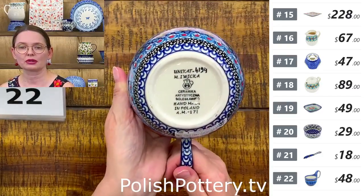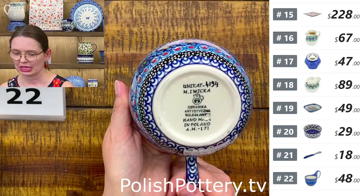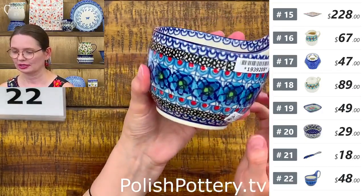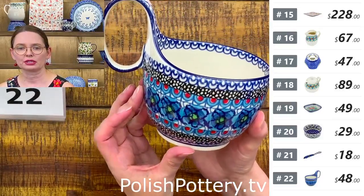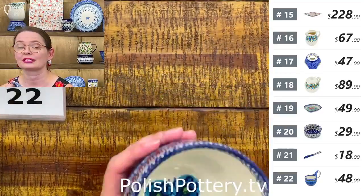Number 22 is $48, and the pattern name is Blueberry Flowers, Unicat 4194, regular price is $100.95, and tonight $48. They are perfect for soup. This is a fantastic soup bowl.